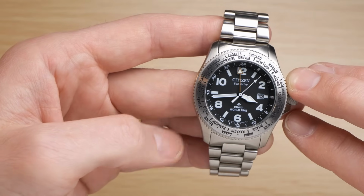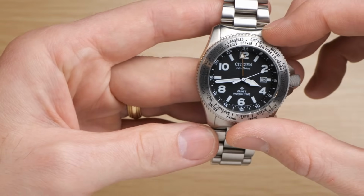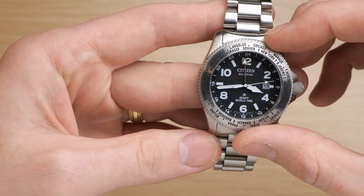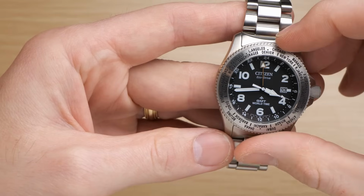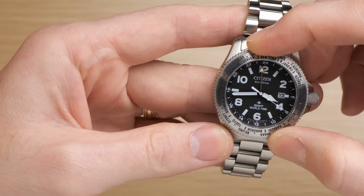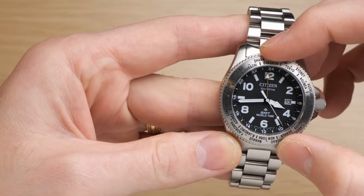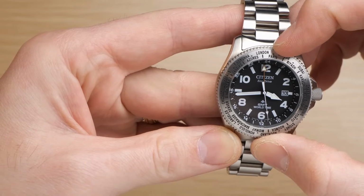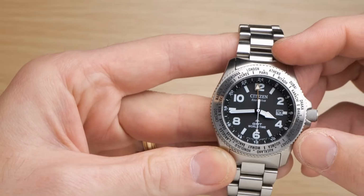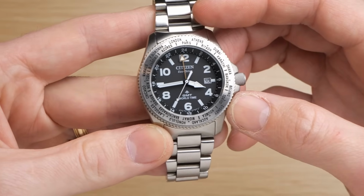The other thing you can do is calculate what time it will be in a different time zone at some point in the future. For example, if I want to call someone at 9 a.m. tomorrow morning who lives in a different country, and I want to see what time that would be for them, I would use the bezel and line up the city that I'm currently in with 9 a.m. on the chapter ring, and then reference the city that I want to call, and it will tell me what time it would be in their time when it's 9 a.m. my time. So great functionality for anybody who travels a lot or deals with multiple time zones.